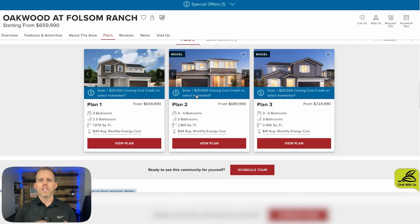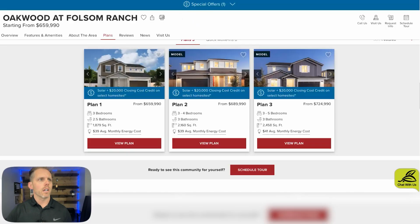All of this is going to be particular to your own situation, but the remaining closing costs could be used towards an interest rate buy down, right? So again, similar to what Tri Pointe is doing, but different incentives. They're obviously throwing in solar, and some other things, right? Most of the incentives that you're going to see from some of these new construction homes are going to be in the form of an interest rate credit or an interest rate buy down. So keep that in mind. That's going to be Oakwood at Folsom.